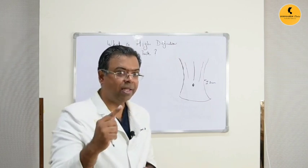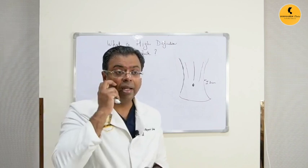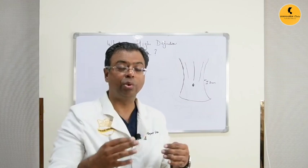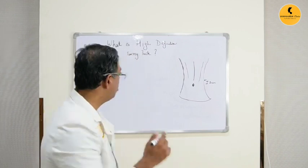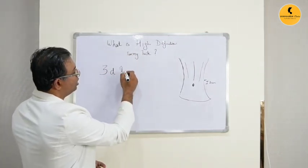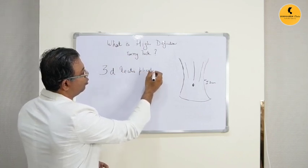Now, the very important thing is we always do 3-dimensional rectus plication. Now, this is a technique which everyone says that we have mastered and we have taught to the world on how to do it. Some people do it, some people have learned, some have not. But this is called 3-dimensional rectus plication. Now, what is this?